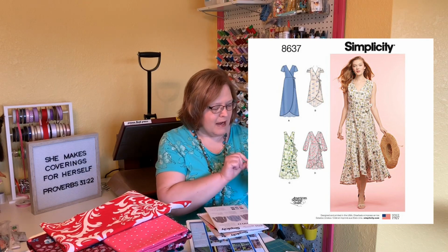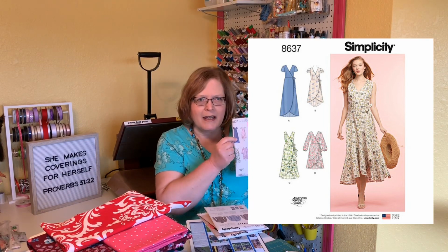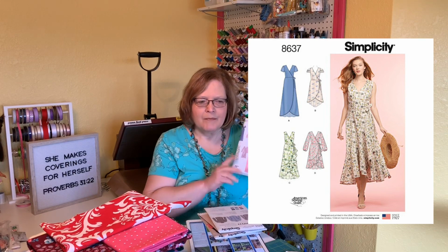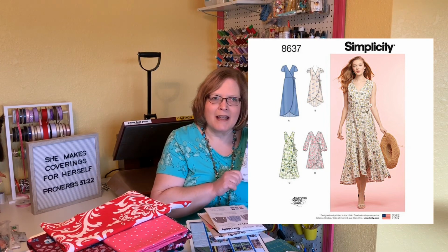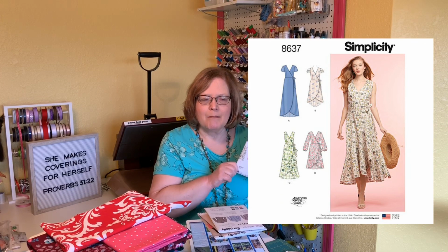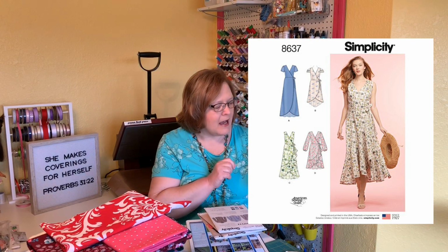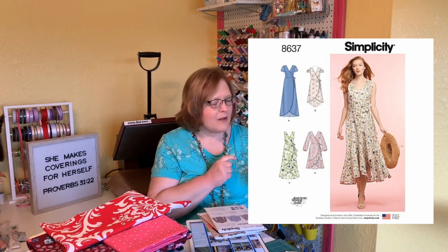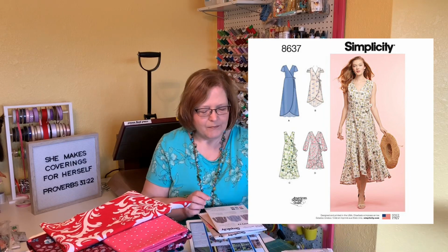I also picked up Simplicity 8637. I have plans to make view C only with sleeves. I have recently joined the Minerva maker team, and I have some fabric that they sent me, and I'm hoping to use that for this dress, so more to come on that.